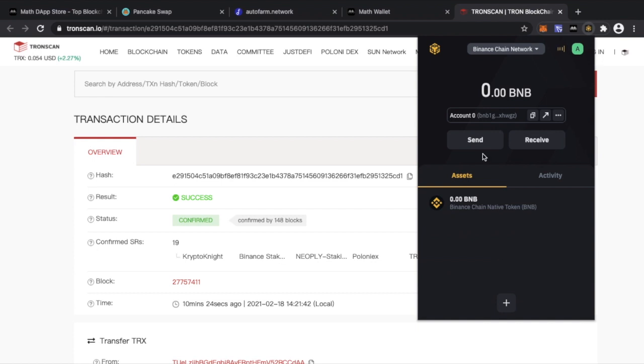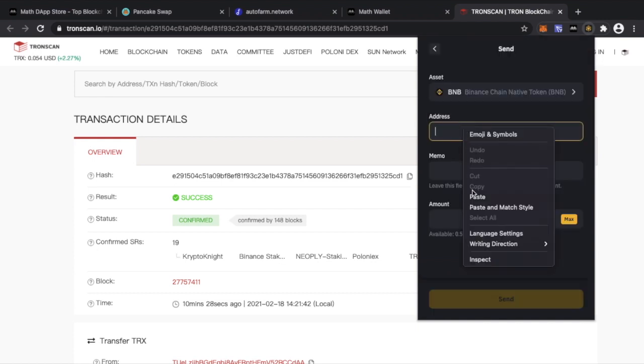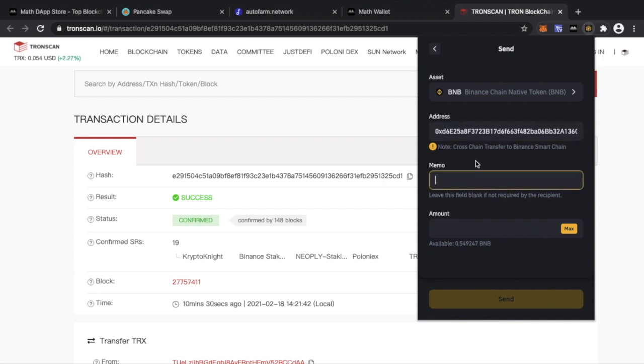And from the Binance Chain network, you're going to send all of these funds that you have to the 0x address. And as you can see, it will say cross-chain transfer to Binance Smart Chain. So this is the only place you can do a Binance Chain BNB swap to a Binance Smart Chain swap. I learned this method from Stunner Breezy.